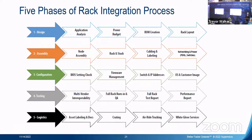Basically, for all of the rack level solutions, we go through these 5 rack integration processes. From the beginning, we work with the customers, in this case SDSC, on the application analysis to learn what kind of workload we're gonna run on these 2 clusters. And then we decide on the system configuration to come up with a power budget at the node level as well as the rack level. And then we create a BOM, bill of material, including everything we need to build the cluster, including the switches, PDUs, cables, and the racks based on the requirement. And then we design the rack layout based on the data center requirement.